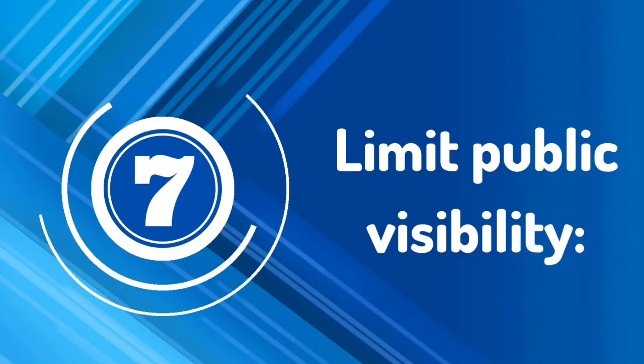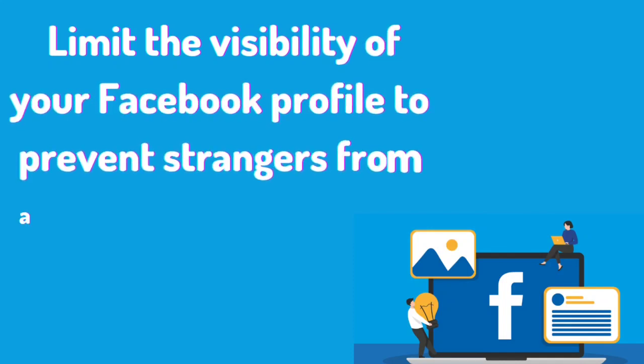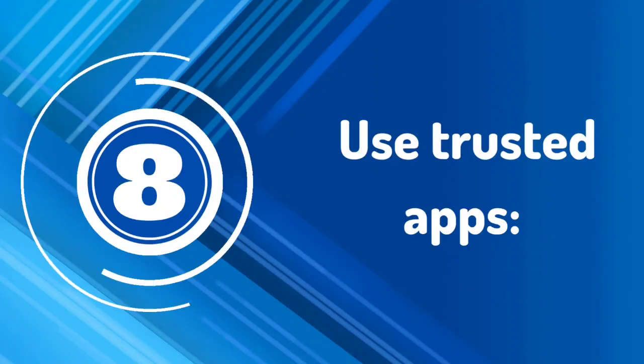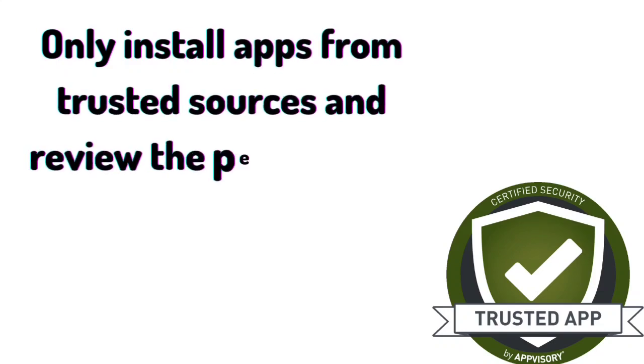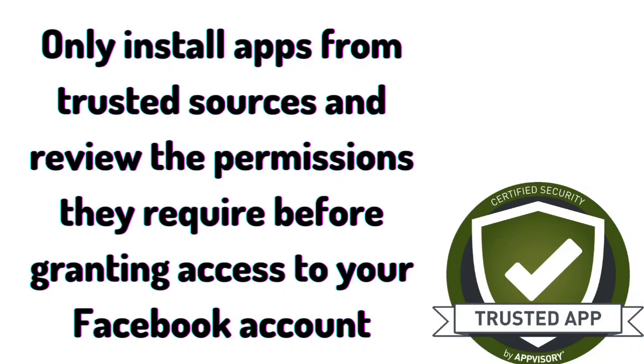Limit public visibility. Limit the visibility of your Facebook profile to prevent strangers from accessing your personal information. Use trusted apps. Only install apps from trusted sources and review the permissions they require before granting access to your Facebook account.